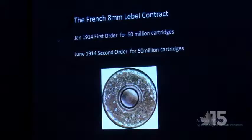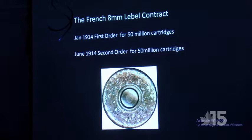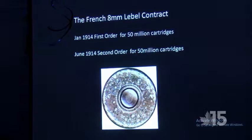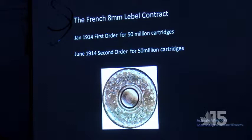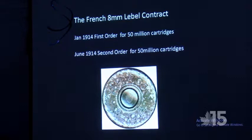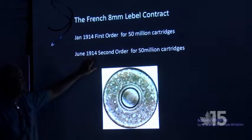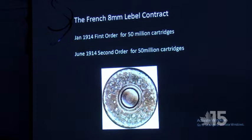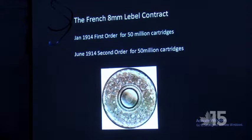So, to answer your question, January 1914, the Robin Hood had its first order for 50 million cartridges from the French. So here you had the Robin Hood, and all of a sudden, they were actually inundated. They were able to start getting these out very, very quickly. And look, in June, just 6 months later, the French ordered another 50 million, 100 million cartridges in 6 months. And so the Robin Hood had to completely rethink who it was and where it was in the world. And so there's a Lebel cartridge, stamped 3/1916, with RHA underneath it, Robin Hood Ammunition.